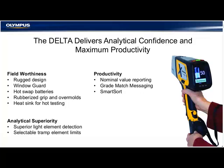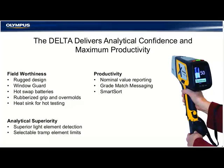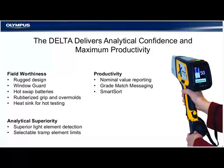Does it have rubberized overmolds and heat sinks for hot testing when you're out in the field and it's 100 degrees in the shade? You need an instrument that can withstand that type of environment. Is it analytically superior? Does it have excellent light element detection? Does it have selectable tramp element limits? Does it have other features such as nominal value reporting and grade match messaging that often will help your productivity while you're sorting in the yard?